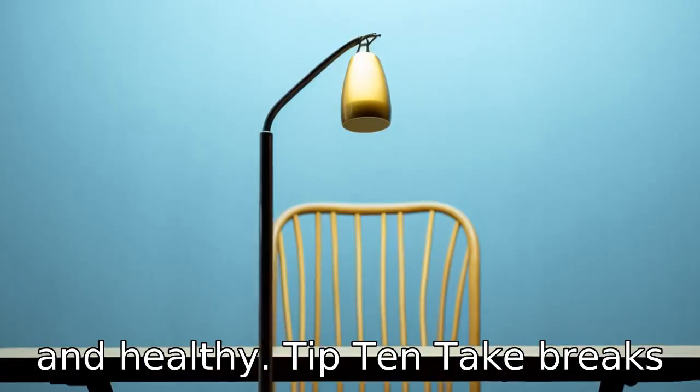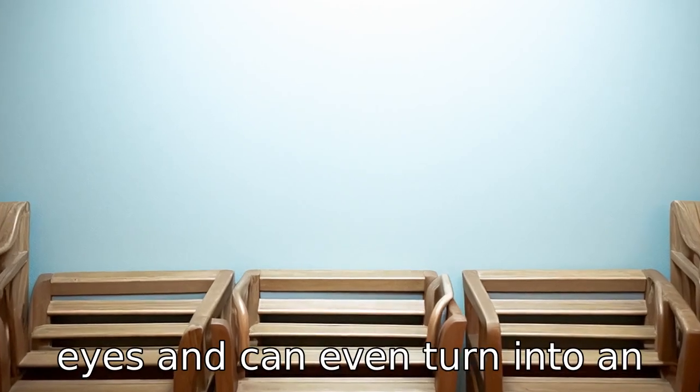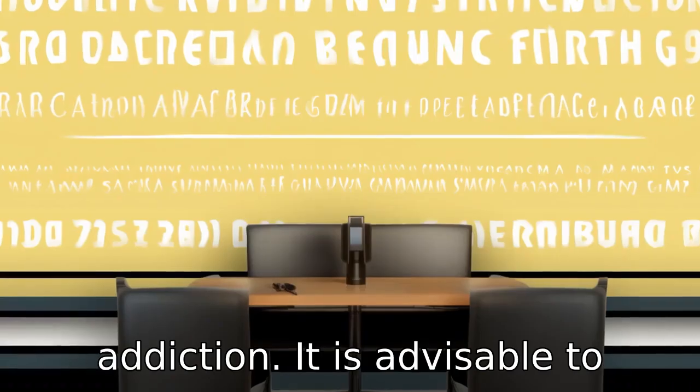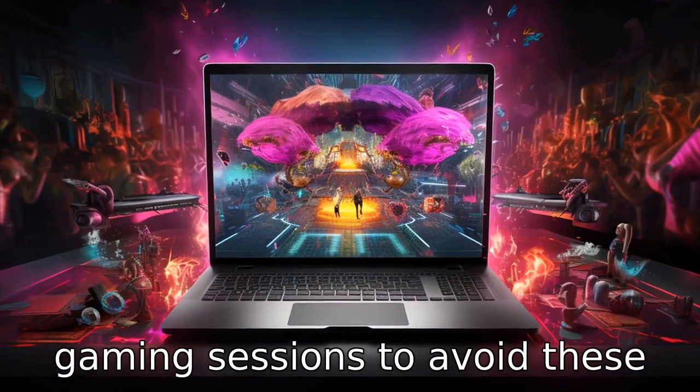Tip 10. Take breaks regularly. Playing for an extended period can strain the eyes and can even turn into an addiction. It is advisable to take regular intervals between gaming sessions to avoid these issues.